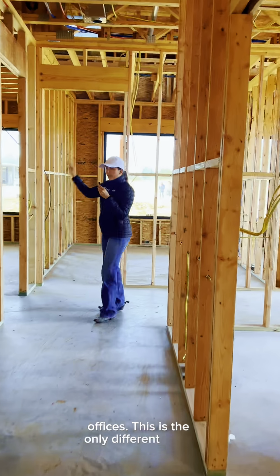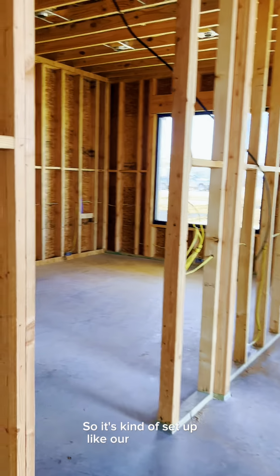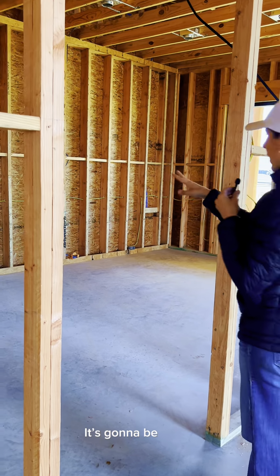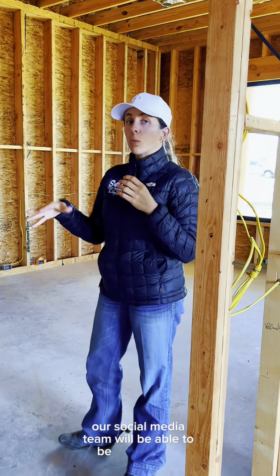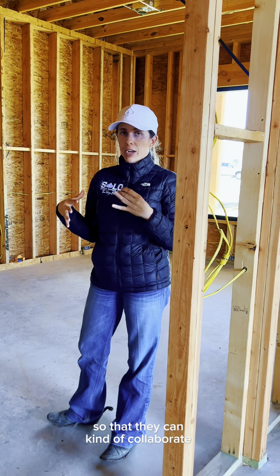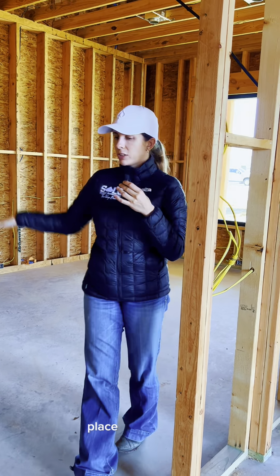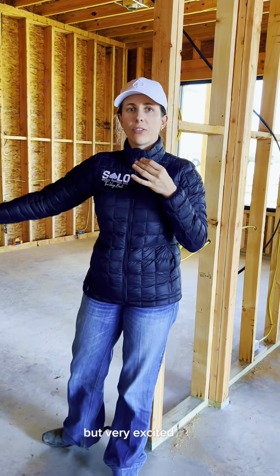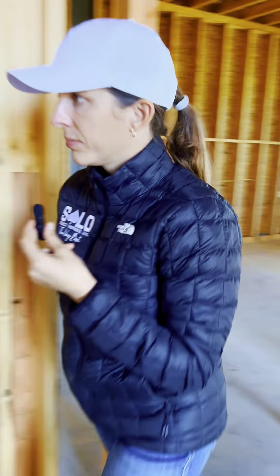This is the only different room here. This is a social media room, so it's kind of set up like our conference room. It's going to be big in here where everybody that's on our social media team will be able to be in one room so that they can kind of collaborate throughout the day. So I think this is going to be a really cool space, place to store and lock up all of our equipment. But very excited for this, where all of the team that works on social media can collaborate together.